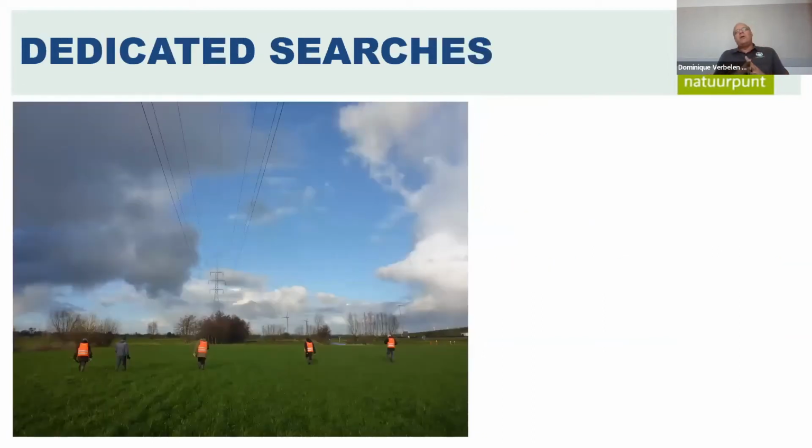Now, Elia wanted us to have some dedicated searches under some of the black lines, because they were planning to put up bird diverters under some of those lines, and they wanted to know how many victims before, how many victims after the bird diverters were put up.